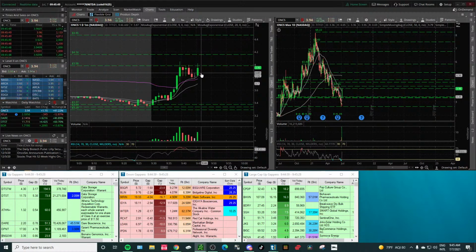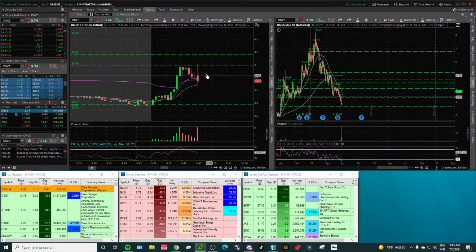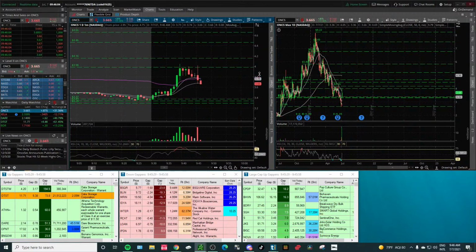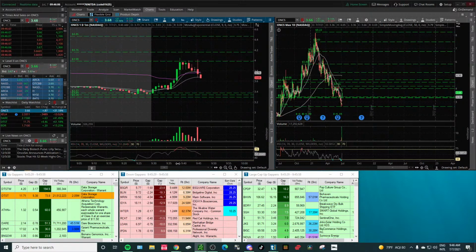But I did want to get in right above this new high of the doji candle. And look, see, just like that, it reverses and goes down. That's why you don't chase it. It's exactly why you don't chase it, because I definitely would have taken profits after we break out. I would have taken some off the table.